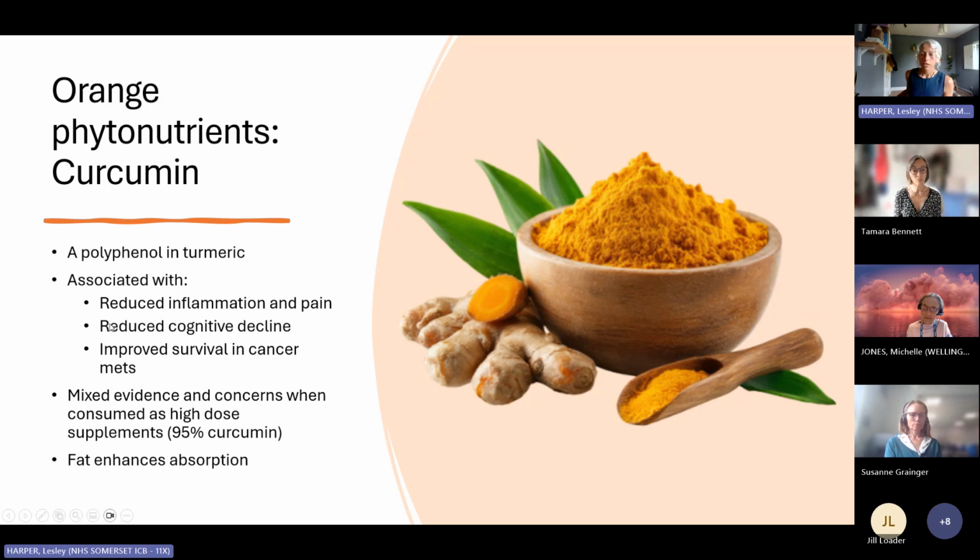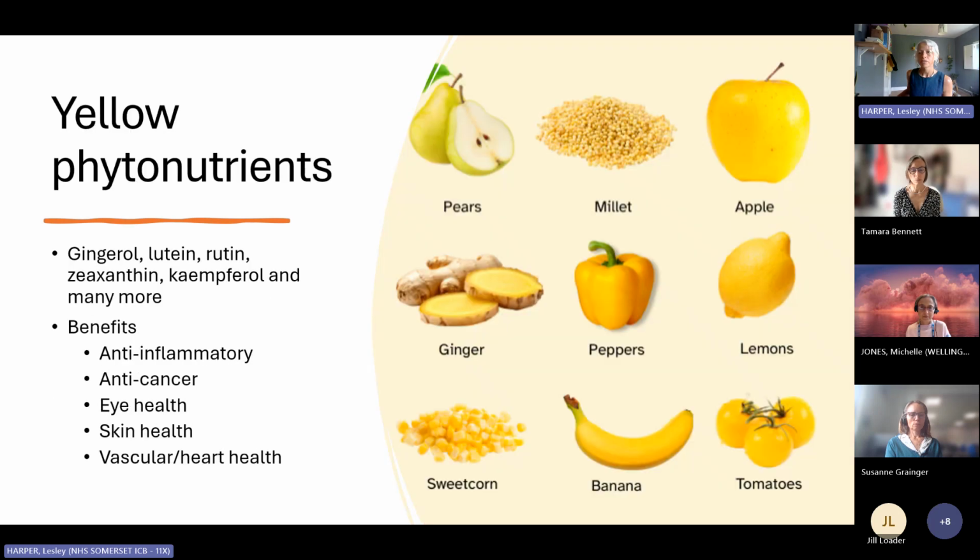Fat enhances absorption, so taking these foods with fat can enhance their absorption. But culinary doses, so turmeric from food, is very much considered safe. It contains about 2 to 9% curcumin, whereas your supplements will be containing 95% curcumin or more, so very much more concentrated doses. So supporting intakes of whole food appears to be safe and beneficial, but I'll touch on that later.